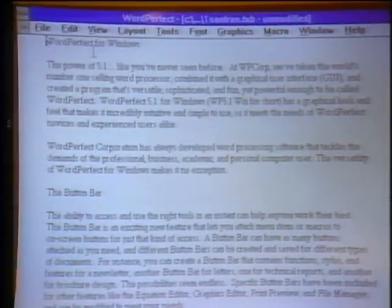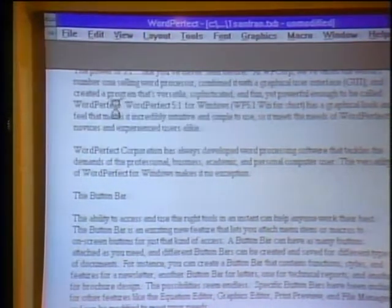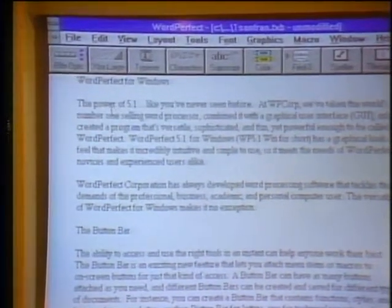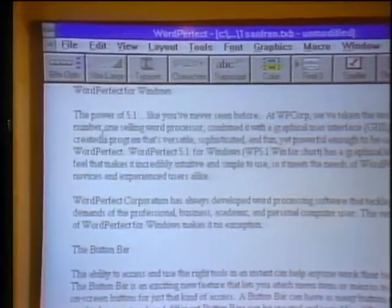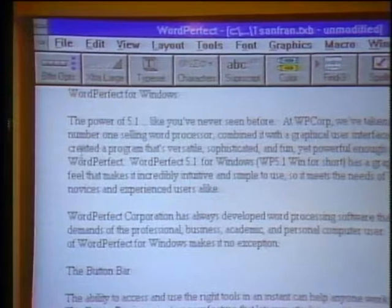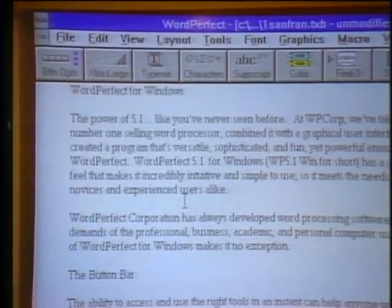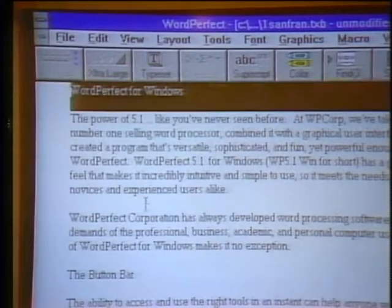From here, I want to pull up and display what we're calling our button bar. The button bar allows you to attach any menu item or macro to a button displayed on screen, making accessing different commands very easy in WordPerfect for Windows. So what I want to do is start with this text file and turn this into a newsletter with a professional look. So from here, we'll go ahead and just select WordPerfect for Windows.